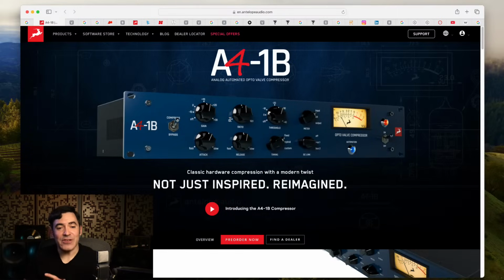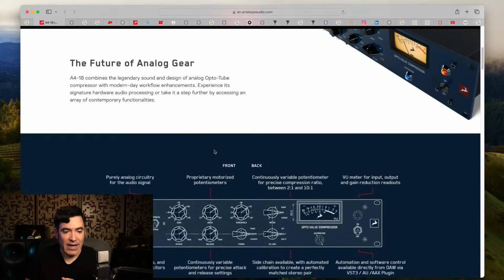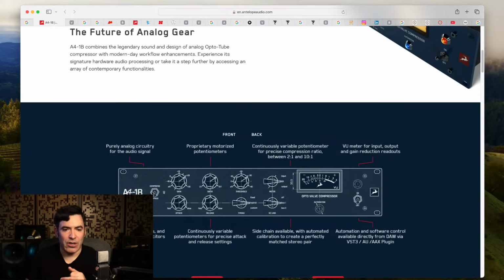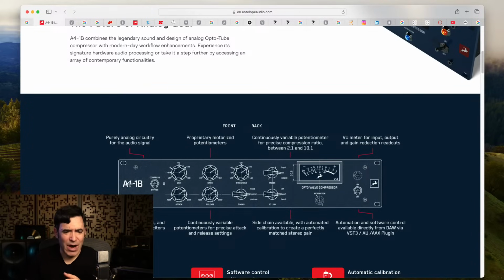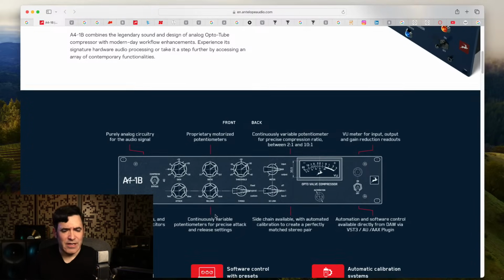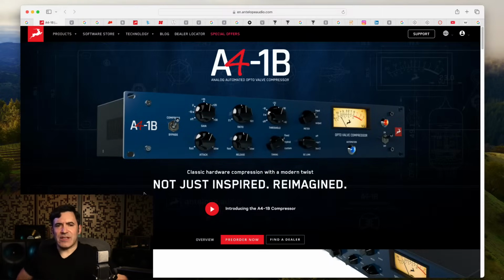And this is a $3,000 piece that is hardware, again, with software integration, where you can control it, to my understanding, with a plugin, and literally has proprietary motorized potentiometers. This is interesting. Do we need this in the modern day and age? Well, I don't know. If you want good sounding analog hardware, and that's still relevant to you, but you want the plugin ease of use and control and saving it in your session, and maybe I'd imagine some of the routing would maybe be handled by the plugin. I really want to see how that aspect of it integrates.